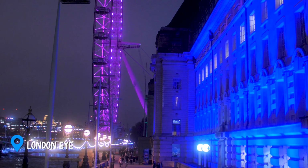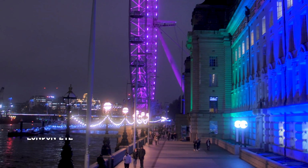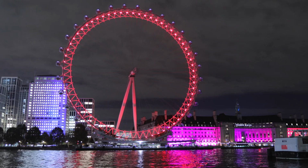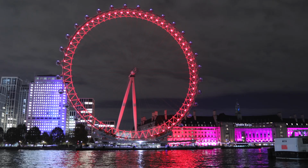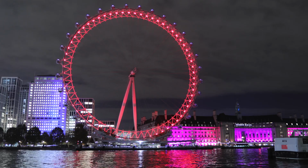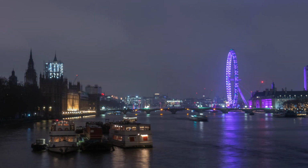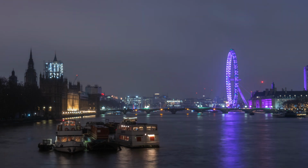Finally, I look up at the London Eye and am struck by its majestic presence on the Thames. A symbol of modern London, yet steeped in history, it opened in 2000 to mark the new millennium. It stands on the site where the Great Fire of 1666 changed the city's destiny. A ride on it offers breathtaking panoramic views and links past and present.